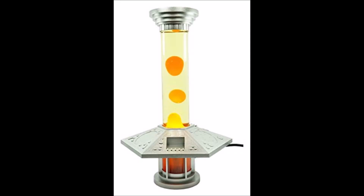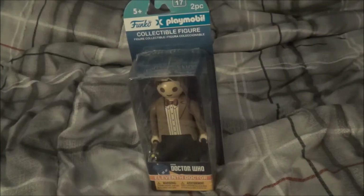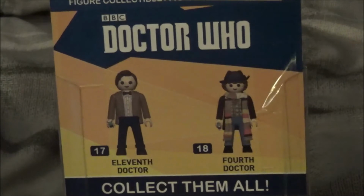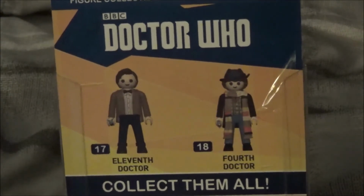So while trying to find some last minute stuff for this review, I hit many, many dead ends. Barnes & Noble only had books and like some new model sonic screwdrivers. FYE had almost nothing, and Hot Topic really didn't have anything either. One was a lava lamp, and the other was this boy, Funko and Playmobil's 11th Doctor collectible figure. Collect them all! Yeah, all two of them.